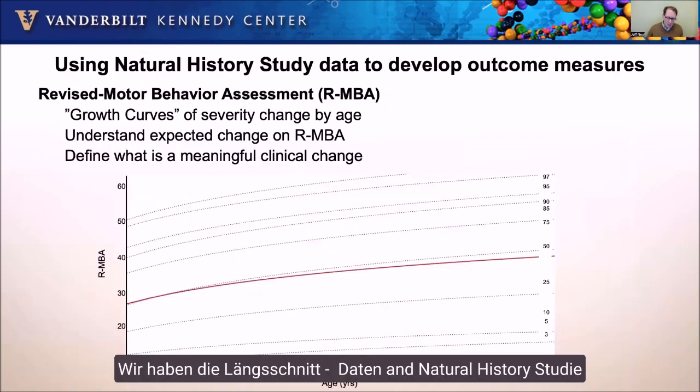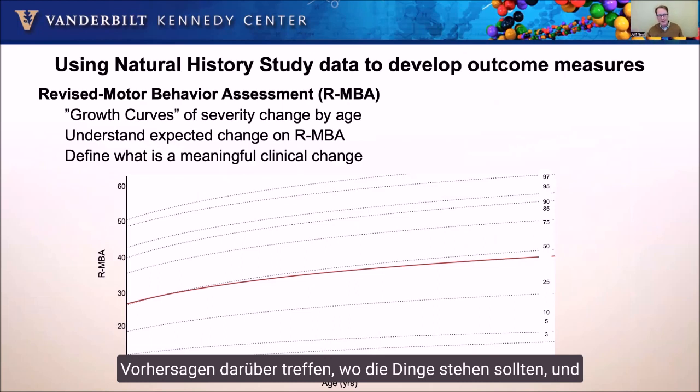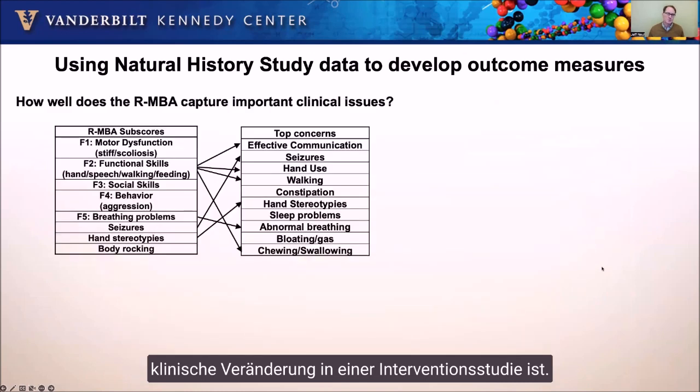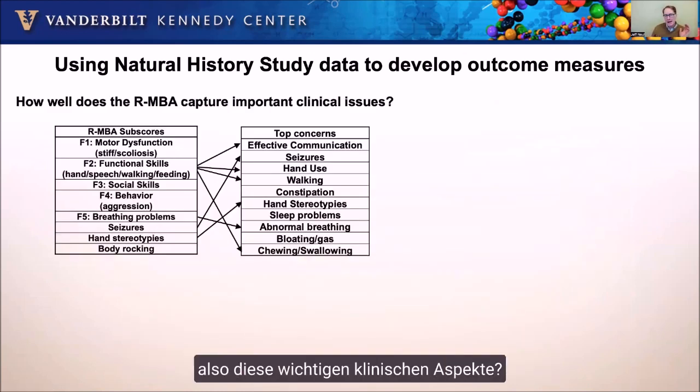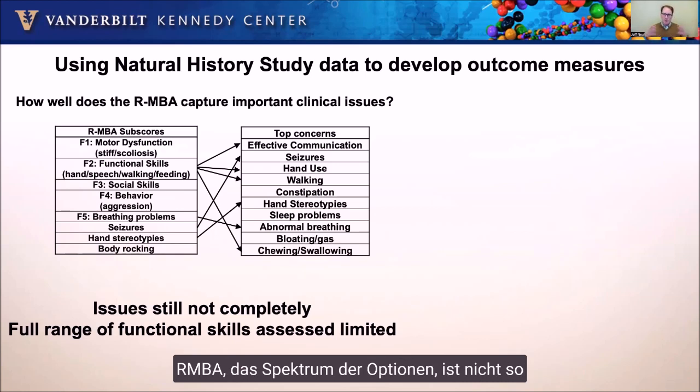Now, we've been using the longitudinal data in the natural history study to develop growth curves, the expected rate of change in different age groups of the RMBA. And from this, we can make predictions on where things should be, and that will help us define what is a minimal clinical change in an intervention trial. So how well does the RMBA capture these important clinical issues? Well, pretty well, better than the other things, but it's still not complete. And the full range of functional skills on the RMBA, the range of options is not really as broad as we might like to see.